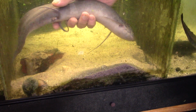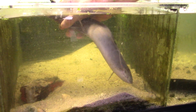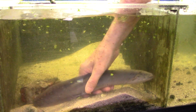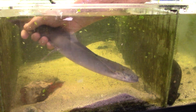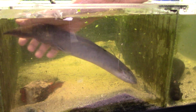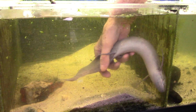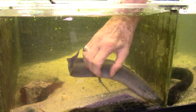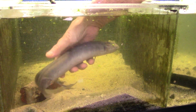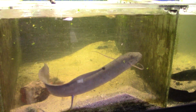African lungfish. Now, in the dry season, they will create a mud cocoon that they will live in when the pond dries out. They'll maintain a little breathing hole so they can breathe, but the mud case will hold their humidity up enough that they'll be able to live through a dry season.